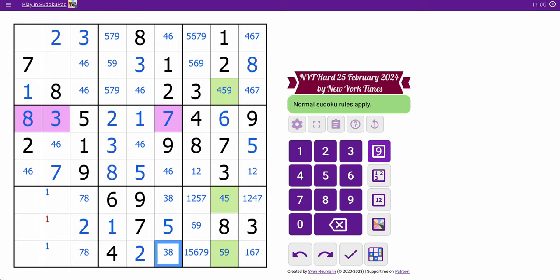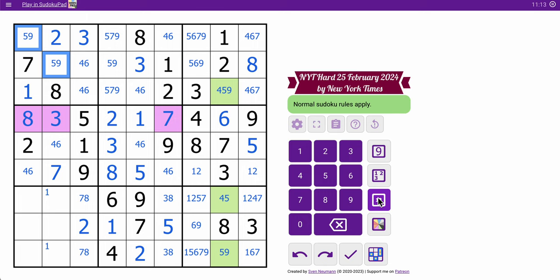That's not 2. Importantly, that's not 1. Okay, but these two are a pair. These are 5 and 9. And box 1 is complete. Let's see, I haven't done much work on the rightmost third of the grid, have I? But the left third I can do some work with.